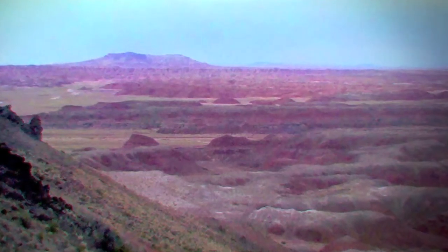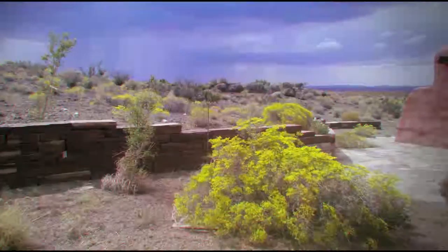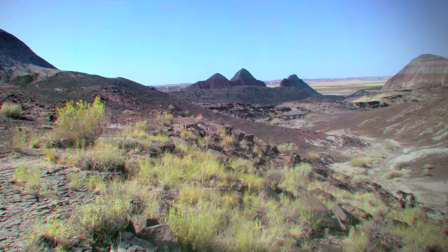I did my residency at the Petrified Forest National Park, August 2011. This residency was in the middle of nowhere, the nearest town was 25 miles away. So you were somewhat isolated, and that was really nice. It doesn't scare me.